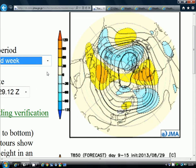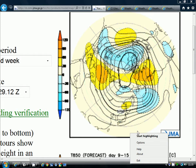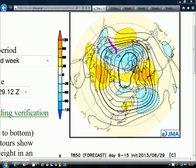Now for the second weekly period, which is taking us up to something like the 11th of September, we start to see the blue colours sitting right over the top of the country. So we've got an anomalous trough of low pressure sitting around the British Isles. That implies that the week up to the 11th of September is going to be really quite unsettled indeed, with low pressure firmly in control.